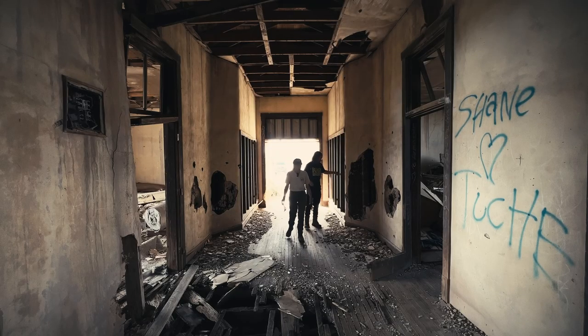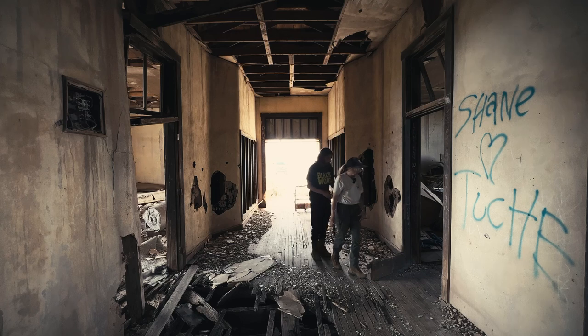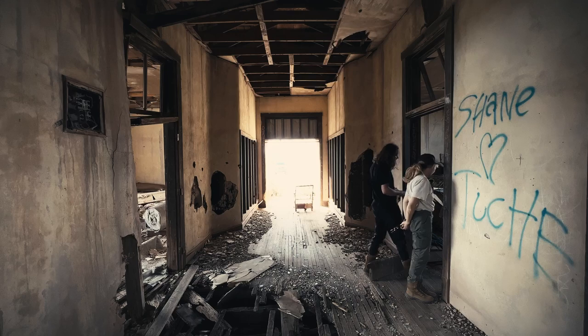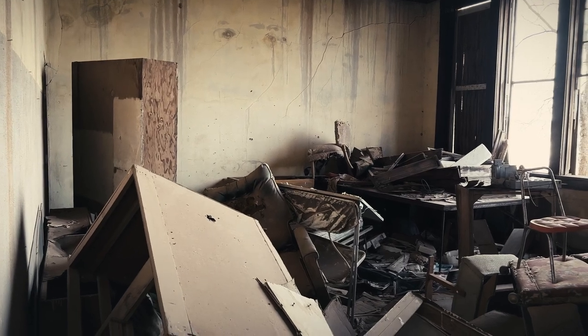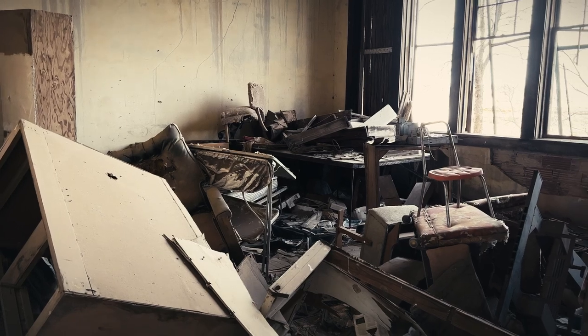Those are nice, actually. Yeah, just mind the floor. Yeah, the floor is not so good. Ooh, this one's really nasty. In fact, I'm not even going to go in there. No. There's a bunch of stuff in here, though. I know, I'd love to go through it. Yeah, the furniture, there's clothes.